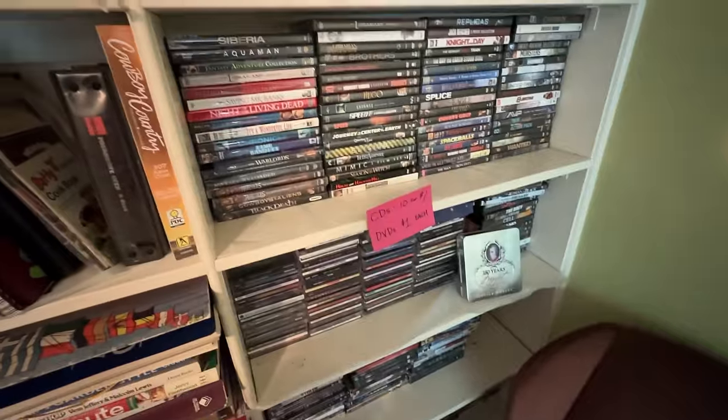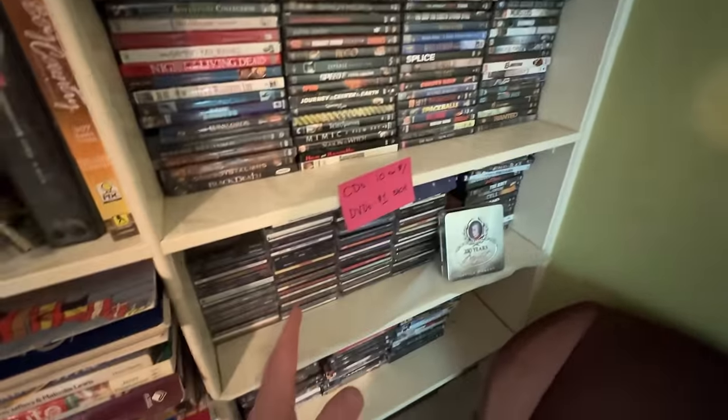All right, no luck in the books and media area. There is nothing here I could find of significant value. It's a lot of overproduced DVDs and VHS tapes that aren't worth anything. I did explore to look to see if there were any sealed ones, but there were not.